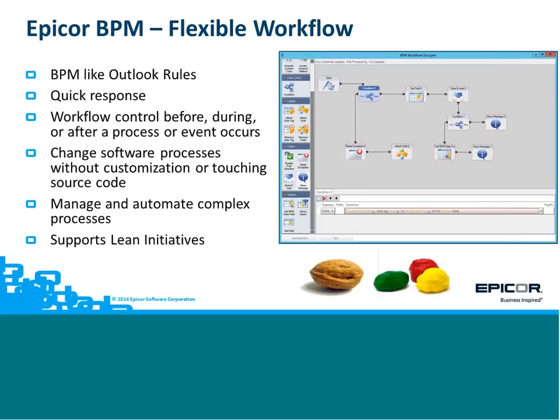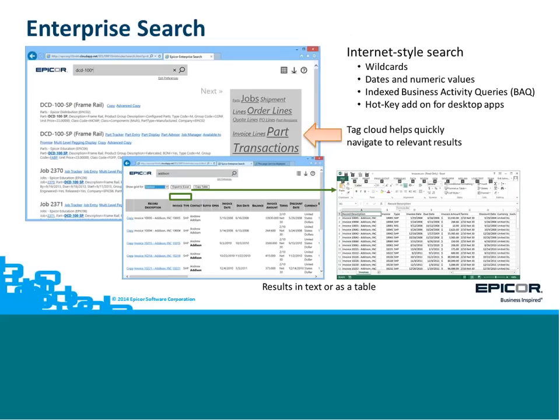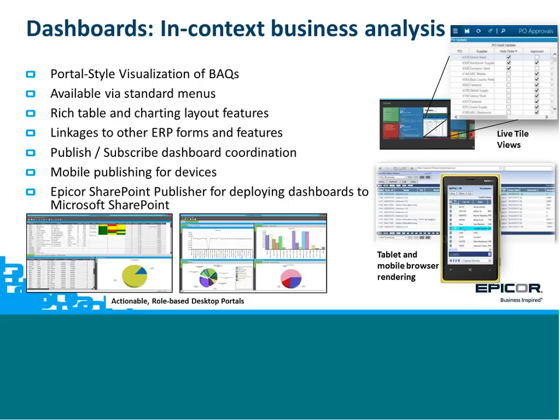Enterprise search, this is the example that I was using before in terms of the ability to find anything within the business. We take it for granted in our personal lives. We should be able to do exactly the same thing, to be able to Google, essentially, or Bing our Epicor or our ERP database. And so we have this concept of enterprise search, where you can type in any name or any portion of a name and find out every single instance of that within your ERP database. Very empowering.